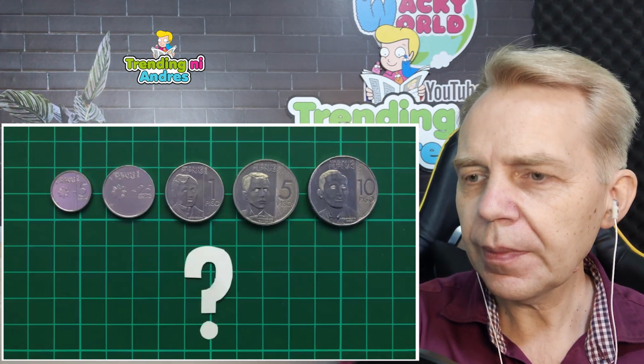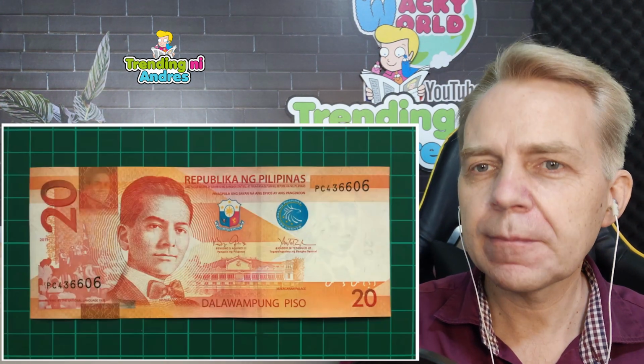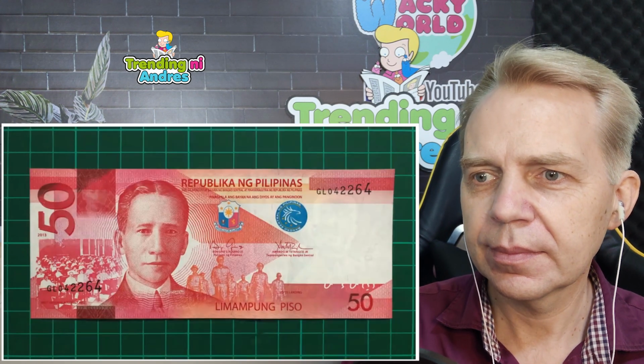Although I don't have one to show you, it retains Quezon's portrait from the banknotes, which are being slowly removed from circulation.